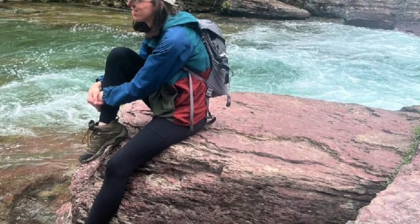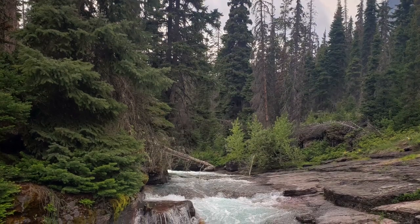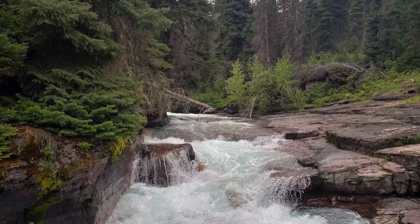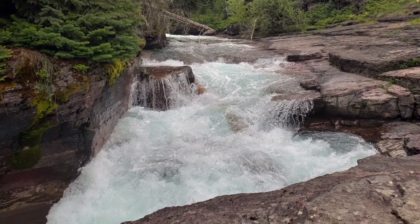The major downside of this hike, in addition to it just being short, is that it's downhill on the way there and uphill on the way back, which is never fun. But the waterfalls are nice. It's also something you could do as part of a longer hike, whether that's Florence Falls or Gunsight Pass.